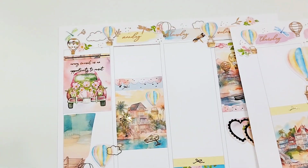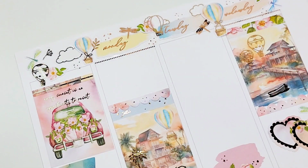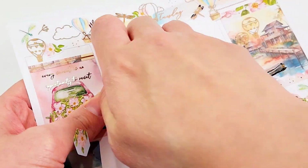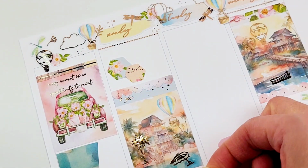So anyways, I'm going to be pulling in some labels and such from the ultimate kit pages and the deluxe kit pages as well. I love layering, so a lot of that happening along with pulling stickers from the journaling pages.